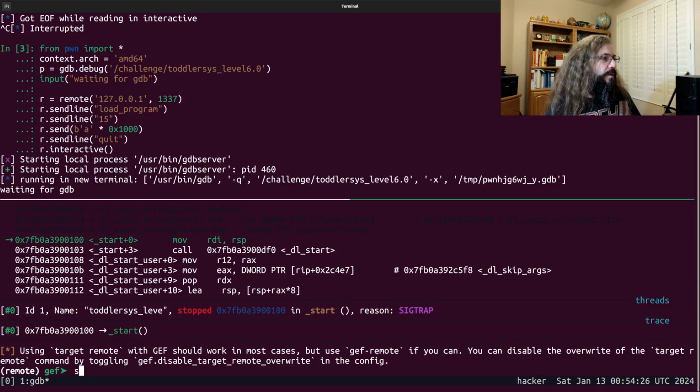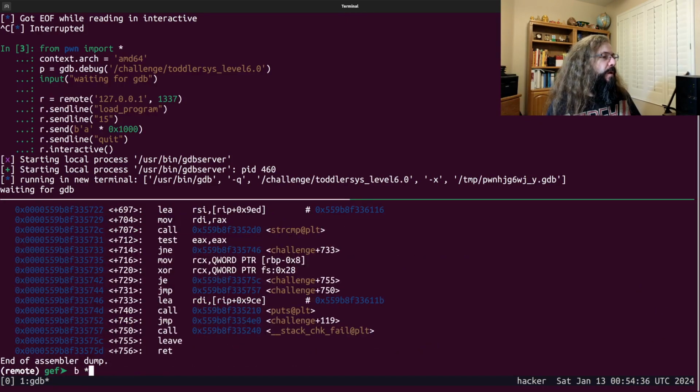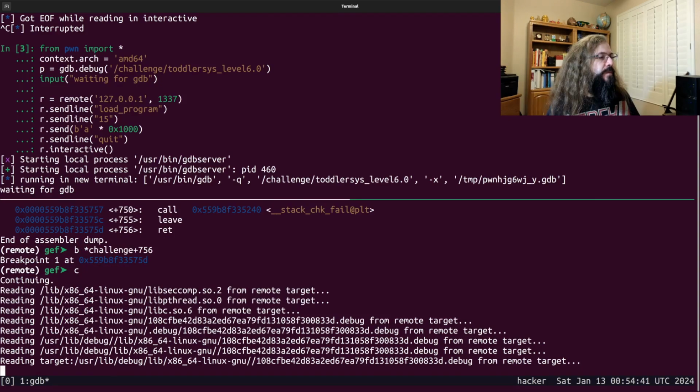So set follow fork mode child. We'll disassemble challenge because I can't remember a number. We'll break at challenge plus 756. We continue. If all goes well, I go up to my Python script here. We hit enter.